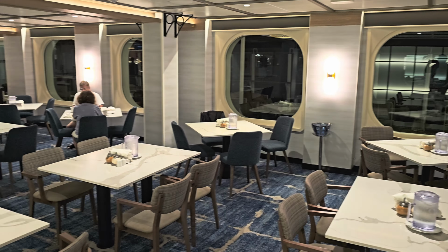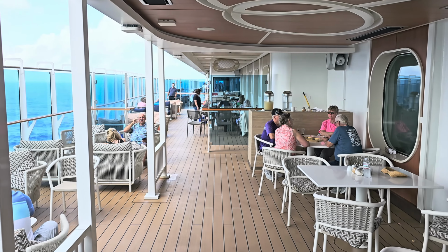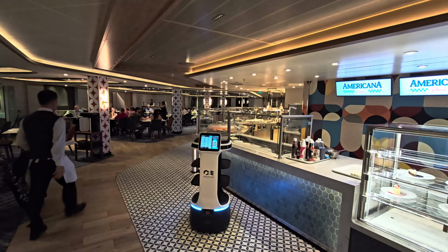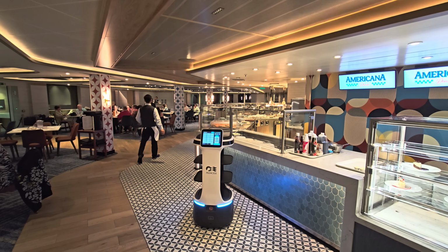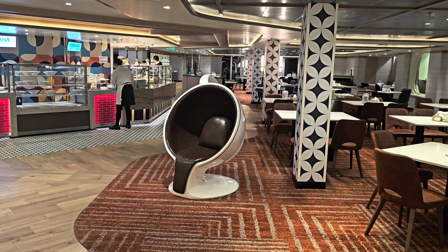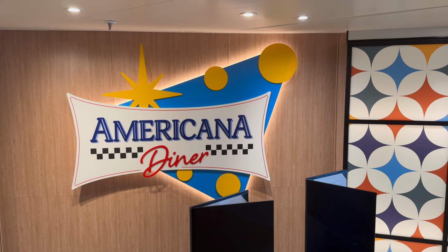There's also tons of seating on this ship and seating outdoors, which is really nice, even on the 9th deck. They also have the Americana restaurant, which is just behind the buffet, which you can also use as overflow seating for breakfast, which is when it gets the most slammed. However, that does change into a restaurant afterwards, which is actually quite nice and still has an all-day breakfast.